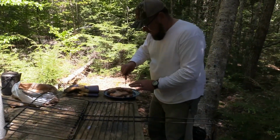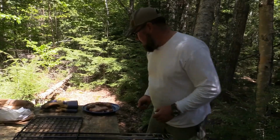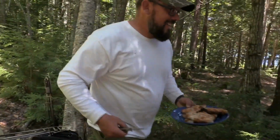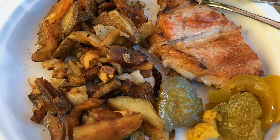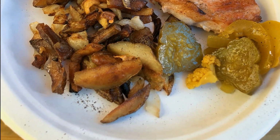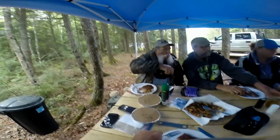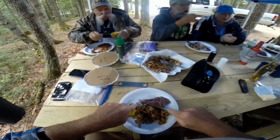You guys can start getting your plates together and I'll bring the potatoes over. All right, cameraman's putting the camera away. It's time to eat. 'Cause we command the outdoors round here. What do you think? These potatoes are a home run.